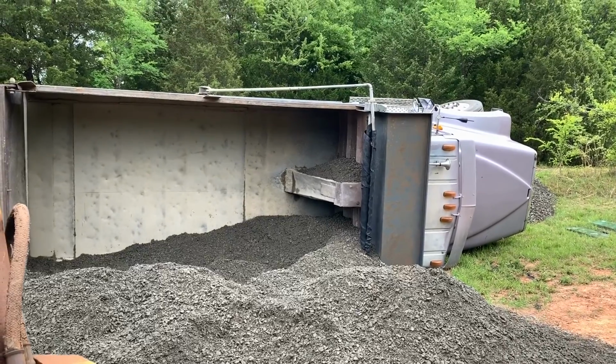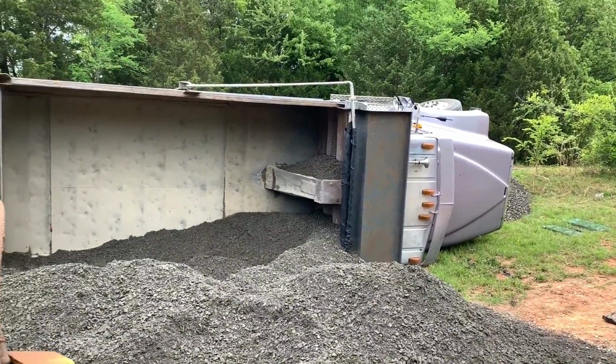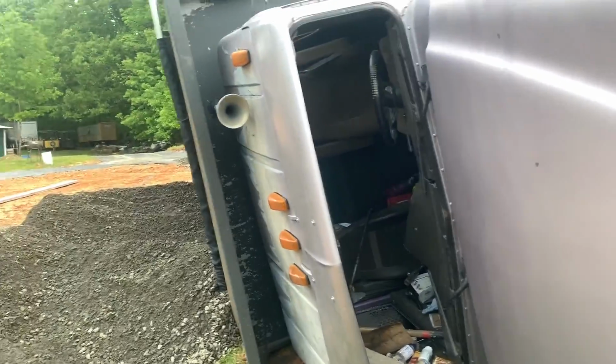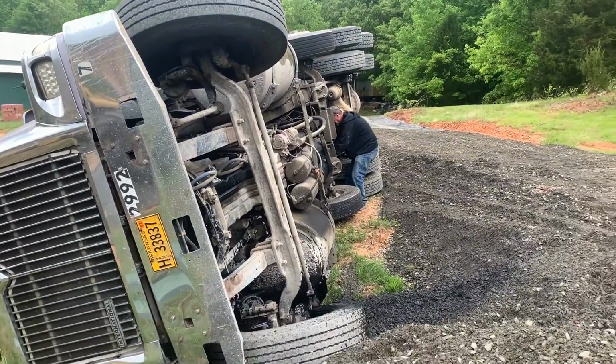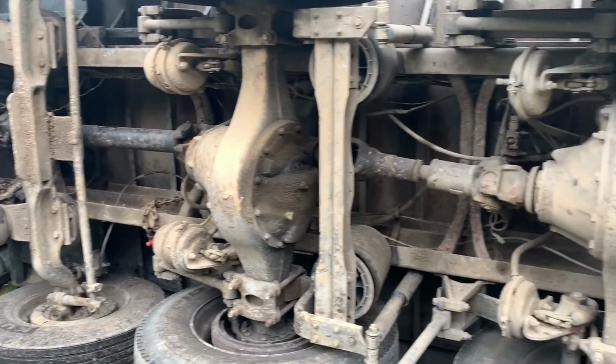When I walk up, this guy goes, "Hey man, sorry for ruining your day." And I was like, "Brother, you're having a way worse day than I am." The tow trucks are on the way to help him get pulled back up. Driver's safe, but man, oh man. I don't know if you've ever seen the undercarriage of a dump truck, but this is what it looks like.